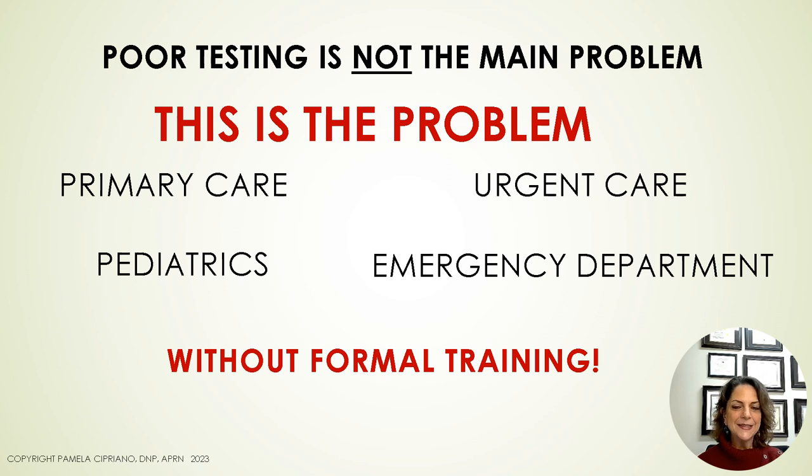So poor testing is not the main problem. The problem is there's no formal training on Lyme disease. Where are people supposed to get their information from? Unless you have a family member or a patient that you really are trying to fix, you have no reason to go out there and stick your neck out online to try and figure out what's going on with Lyme disease. For me, I had a reason. I brought my son into this world, and I was keeping him here. And honestly, if I didn't diagnose him when I did, I'm not sure how much longer he would have lasted. You can only be sick for so long with no diagnosis before you just start giving up hope.